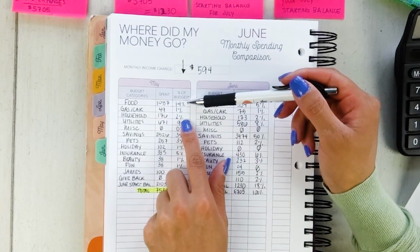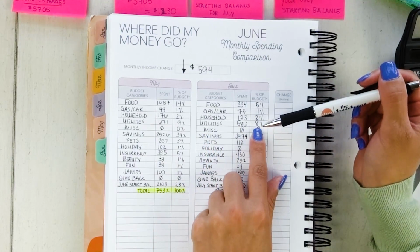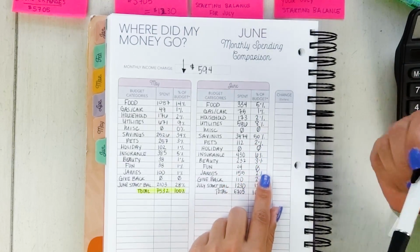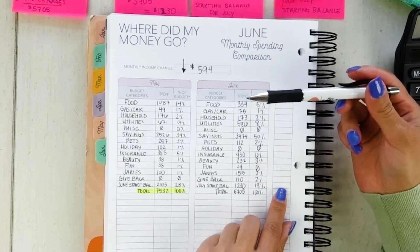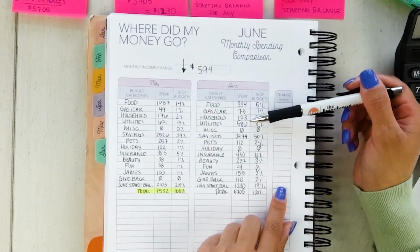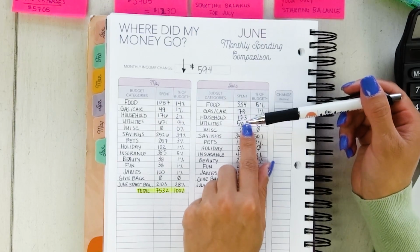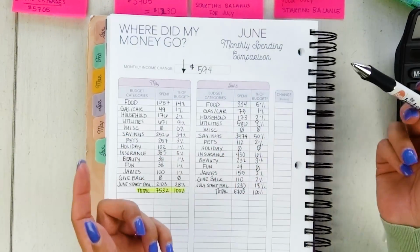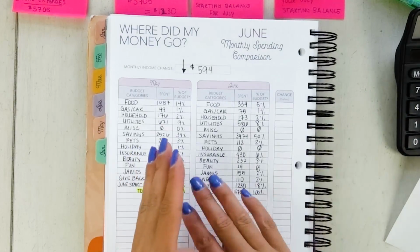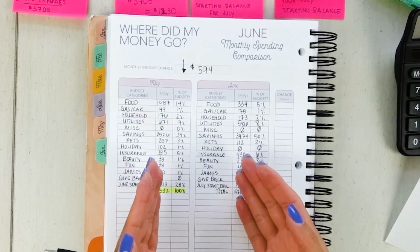Now 14 is usually very high for me, but let's look at some other areas. So my utilities went down 1%. I only spent 8% of my income in utilities. But here was where I was really challenging myself. I was challenging myself to cut down on my food and my household spending. And I was only $3 less in my household from May into June, but that's still a win. I'm still decreasing it. So this is for you to compare month to month to make sure you are meeting those small financial goals along the way.